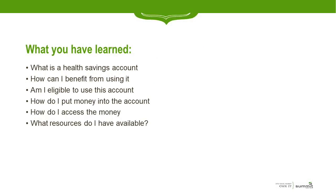We hope that you have found this information in this session helpful. What we've talked about is what a health savings account is, how you can benefit from a health savings account, how to determine if you are eligible for this account, how to put money into the account, how to access the money, and we've shared with you who can be a resource for you.